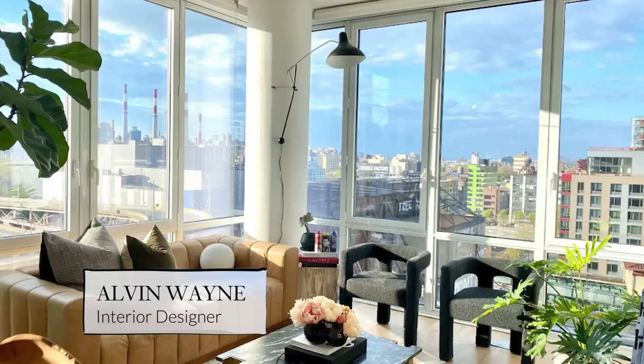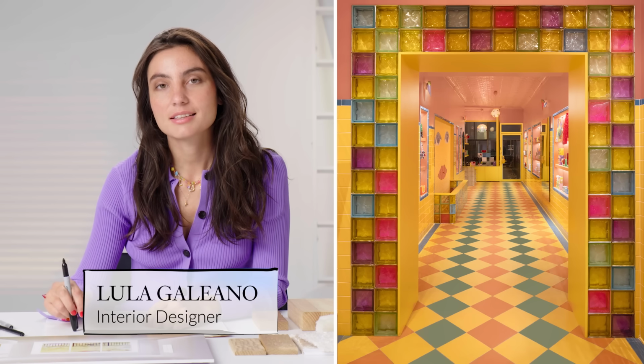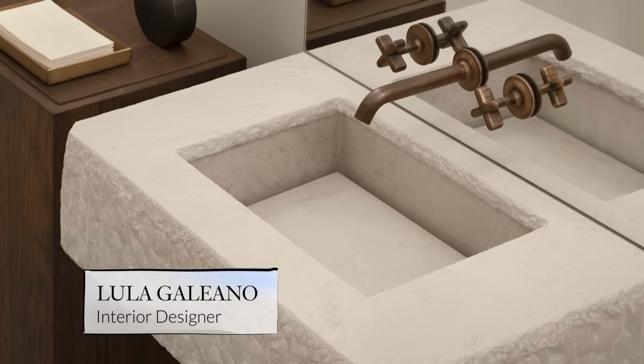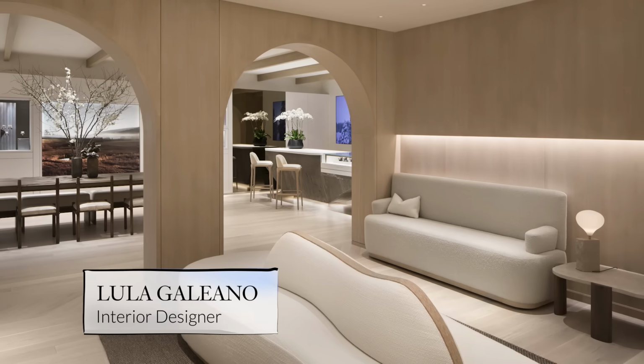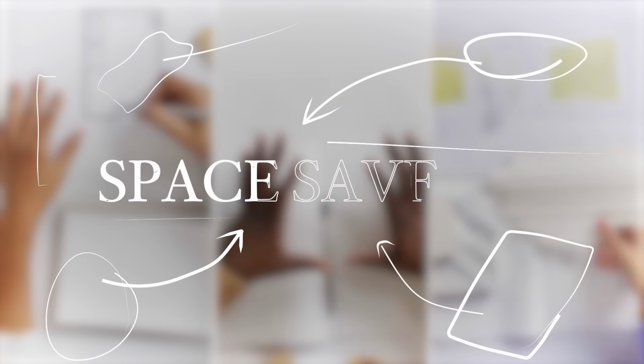Hi, I'm Alvin, and when I'm designing bedroom spaces, my design style is cozy, luxe, and modern. Hi, I'm Laura. My design style is tailored, layered, and classically modern. Hi, my name is Lula, and in my designs, I try to bring in a mix of softness with roughness. No clients, no restrictions, just blank space.